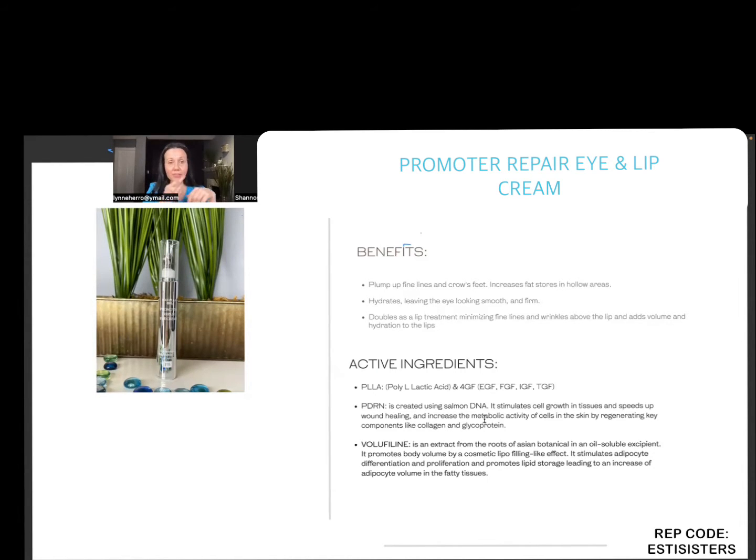And it also doubles as this lip treatment because a lot of your clients are wondering, what can I do to plump up the lips? And we're talking above the lips for those clients that have those fine lines and wrinkles, maybe from smoking or puckering or using straws. So for the lips itself, very safe, and also for above the lip. Again, the active ingredients are going to be the polylactic acid, the growth factors.